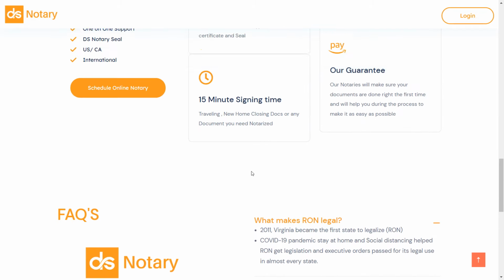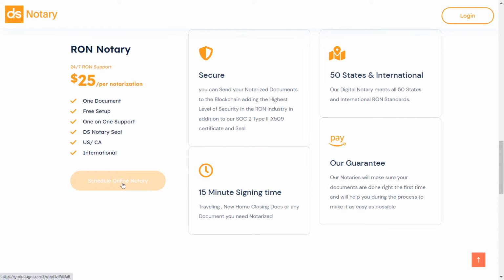Now, if they schedule with you, what are they going to see when they click on this link? They're going to go right to a pre-built URL where they can enter their information, upload their document, and that goes right to your dashboard and sends you an email notification. So you can go ahead and send them a pre-built email that we have and figure out what they're looking to do, and then you can send them pricing according to that. You can also give them an option to upsell or increase their security by using the blockchain feature. So let's look at what that URL looks like if they were to click on it.